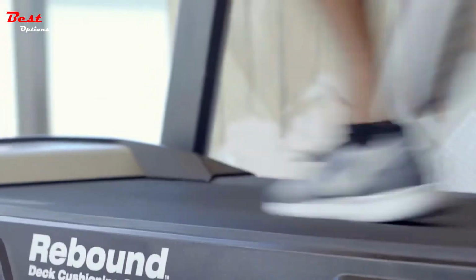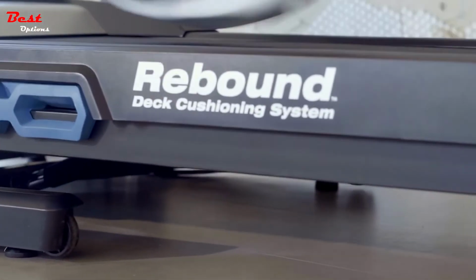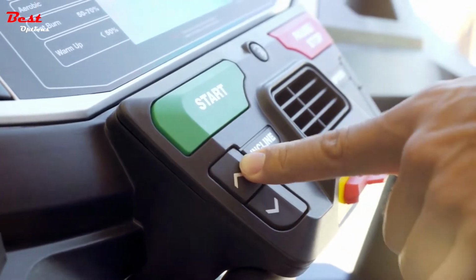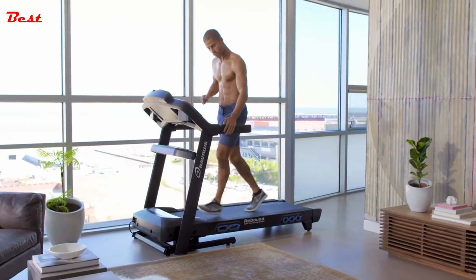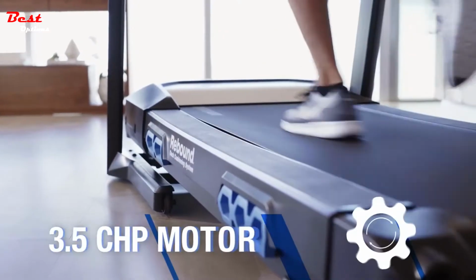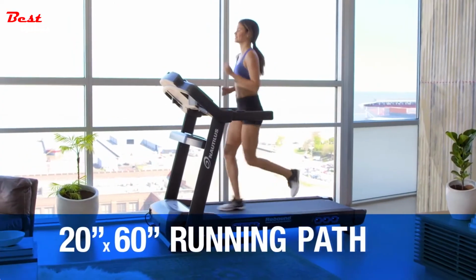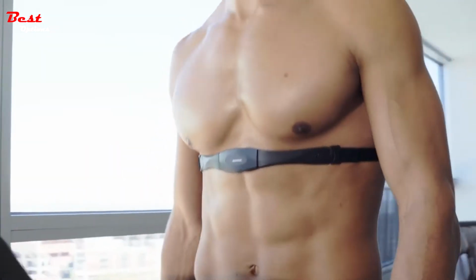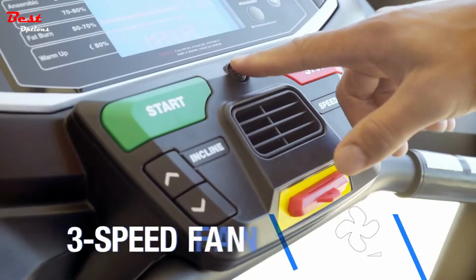The T618 is geared towards your comfort and convenience. With features like our exclusive rebound cushioning deck, which minimizes stride impact while maximizing kickoff. Speed and incline controls integrated right into the handrails, so you can adjust them without slowing down. And a built-in USB charging port to keep your battery life full while you work out. Plus, a 3.5 CHP motor, 2.75-inch rollers, a 20 by 60-inch gym-quality running pad, telemetry-enabled heart rate monitoring with wireless chest strap or grip sensors, premium in-console speakers, and a 3-speed fan.